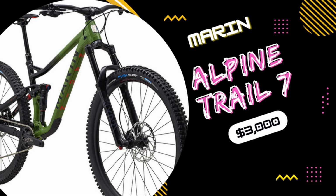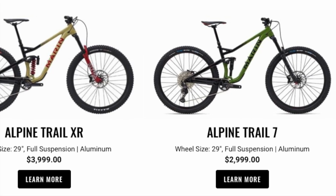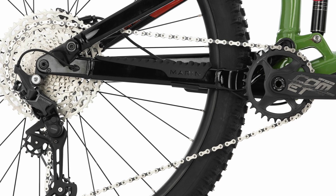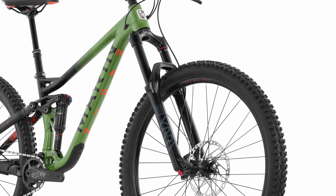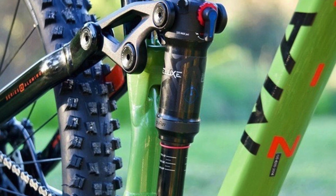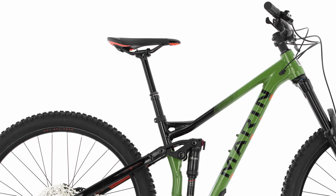Next is the Marin Alpine Trail 7, which is Marin's aluminum enduro bike ripper that only comes with 29-inch wheels. This is the most affordable version of the 2 aluminum builds, and it comes in at $3,000. The Alpine Trail 7 comes with a Shimano Deore drivetrain with a 12-speed 51-tooth cassette, a RockShox Yari air fork with 160mm of travel, a RockShox Deluxe Select Plus rear shock with 150mm of travel, a TranzX dropper post, and Shimano MT420 4-piston hydraulic brakes.